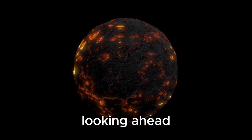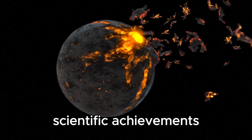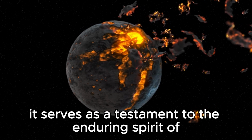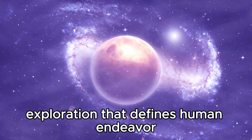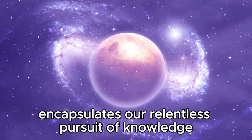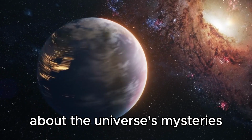Looking ahead, the legacy of Voyager 1 extends beyond its immediate scientific achievements. It serves as a testament to the enduring spirit of exploration that defines human endeavor. The spacecraft's journey encapsulates our relentless pursuit of knowledge and our unyielding curiosity about the universe's mysteries.